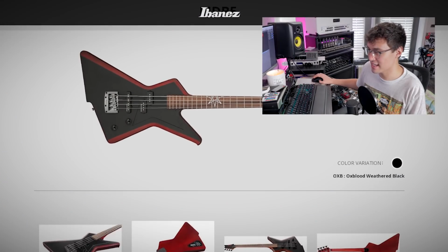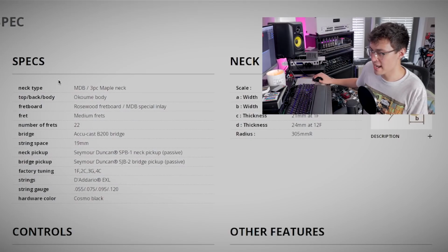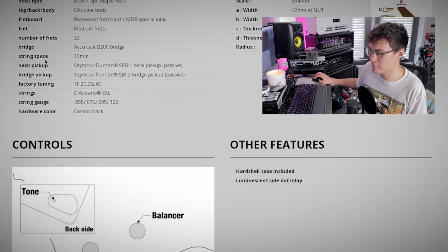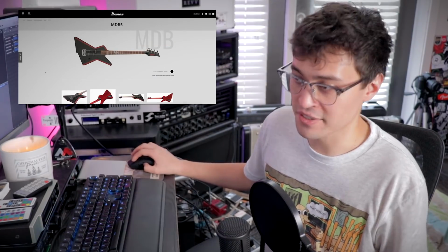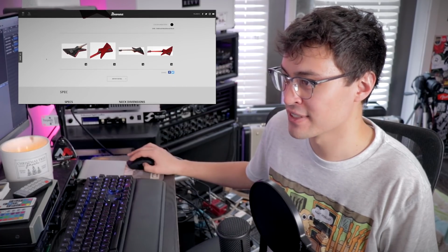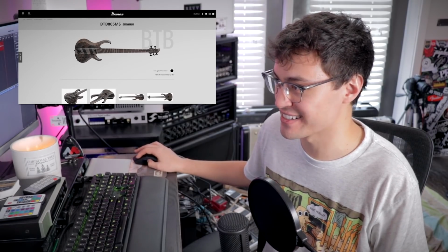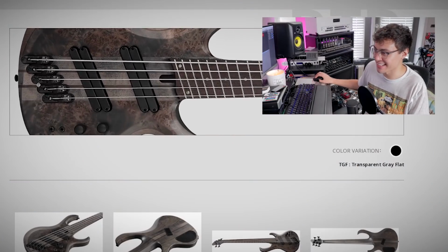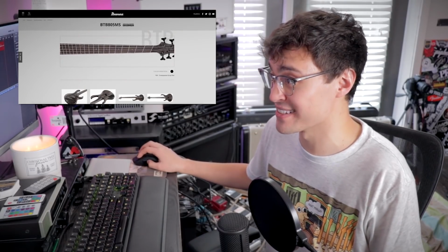Is this a premium model or a prestige model, or what is this? Bolt-on neck, Seymour Duncan passive pickups, Okume body, rosewood fingerboard, so this is a mid-range bass, maybe? Just looked it up, $999, so I think it'll be great for fans of Killswitch Engage. But man, Ibanez's core lineup basses just look insane. I don't even know what these pickups are. They're two slanted rails. That's insane. They should get the Bass Workshop guys to design a guitar, man.